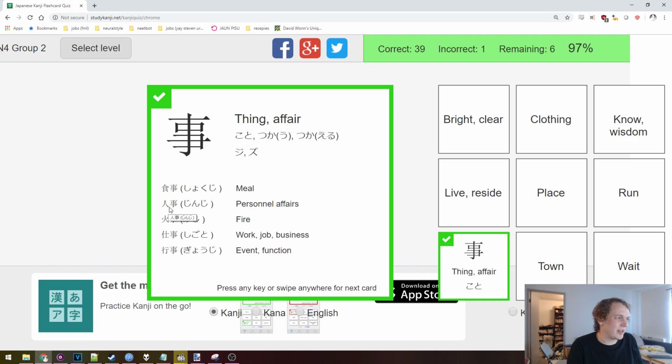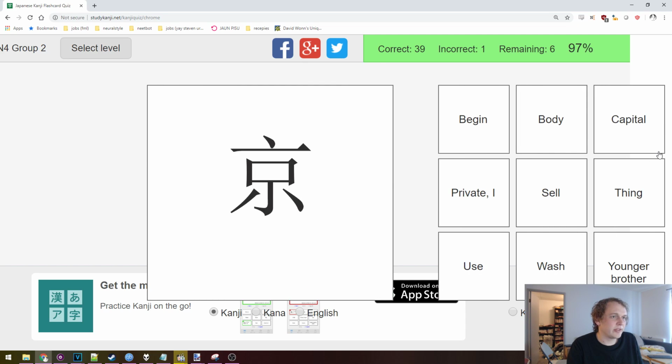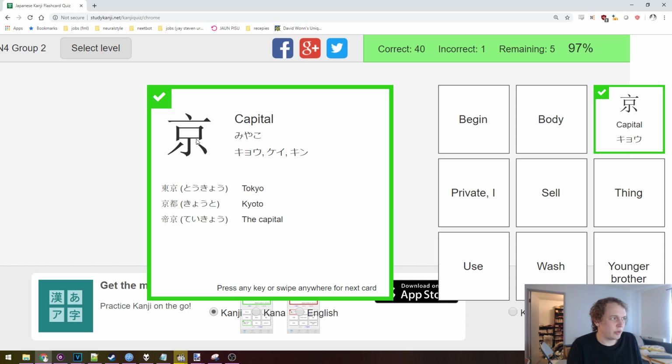Jinji, it's like human thing. Your shigoto, that's your job. That's your duty thing. This is like to go thing. So that's like an event or a function that you're attending. Your gyoji. It's a good one to know. This one shows up all over the place. This is capital, so you'll see this in like Tokyo and stuff, often in place names. I don't know if there's a good way to remember it. You just see it so often in place names that you get used to it. So Tokyo, Kyoto, things like that.